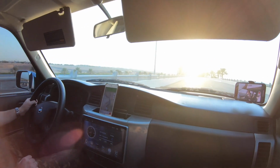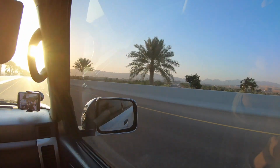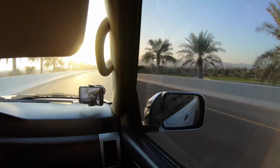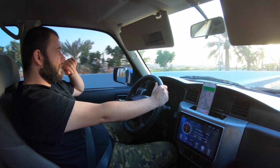It's a lovely morning. It's always worth waking up and driving nice cars like this. So yeah, and having a Babalu next to you.